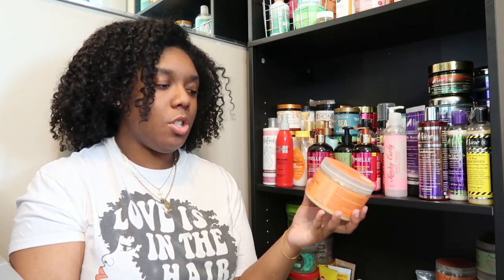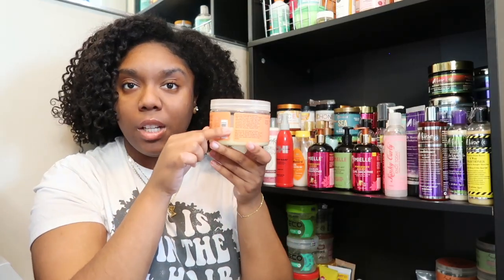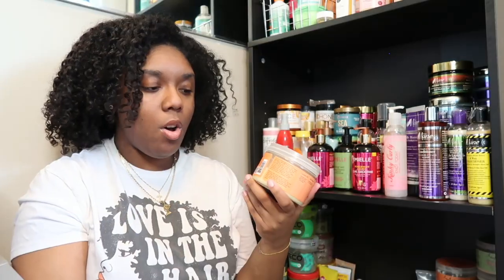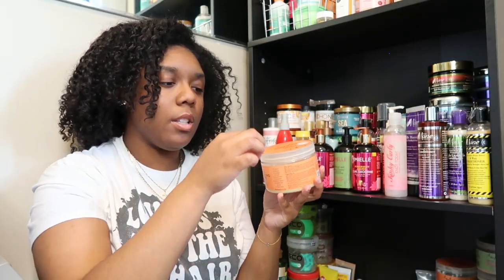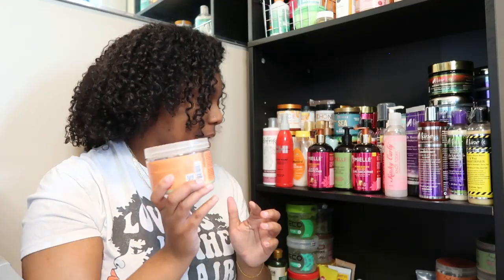So next I have the Shea Moisture Curl Enhancing Smoothie. We all know what this is, and y'all, I am literally about down here on the smoothie, so I'm hoping that once it starts to get cold and everything, I'll be able to use this up again. I like this as more of a moisturizer, but I do want to try it as a styler, so we'll tap into that.